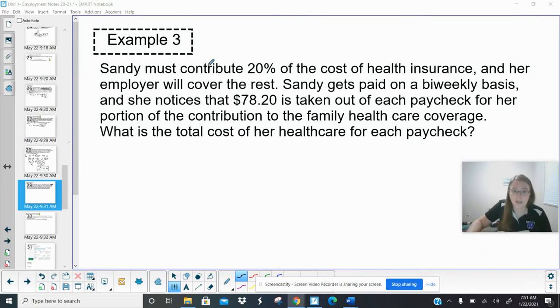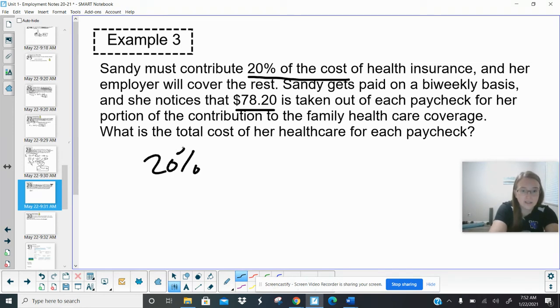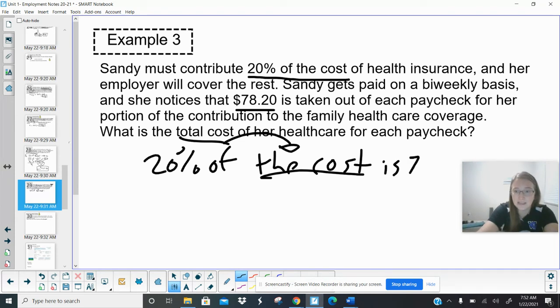So this is going to be the exact same thing, so I actually want you to try this. So Sandy must contribute 20% of the cost, and her employer will cover the rest. Sandy gets paid on a bi-weekly basis, and she notices that $78.20 is taken out of each paycheck. So I know that's a lot, but if she's contributing 20% of the cost, and what is taken out of her paycheck is $78.20, that means 20% of the cost is $78.20. So I'm going to say this again, 20% of the cost, which is what we are looking for. We want to know the cost is $78.20.